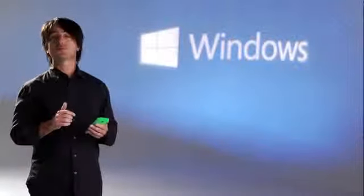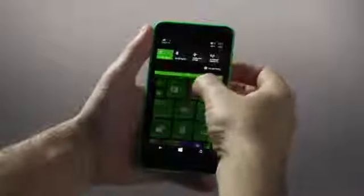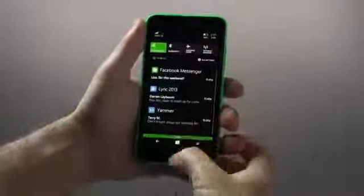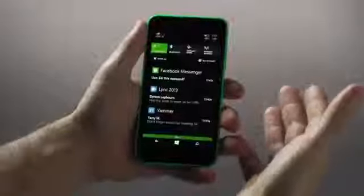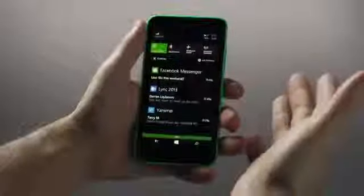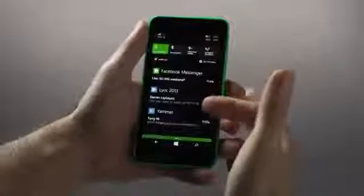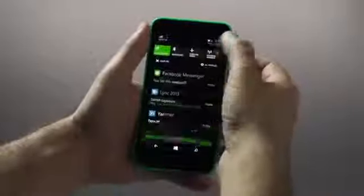We also heard your requests and added an Action Center where you can see your notifications and get quick access to the settings of your choice. I can swipe down consistently from the top of the screen, even when the phone is locked, to see all my notifications in one central place.